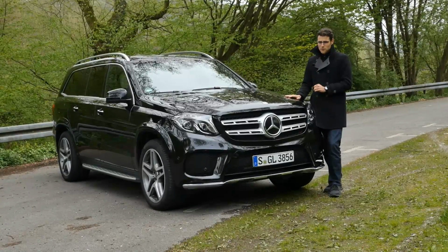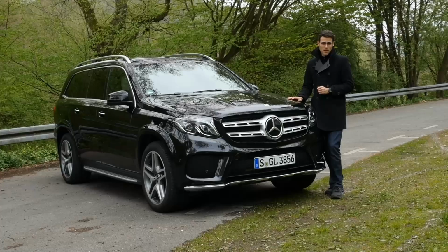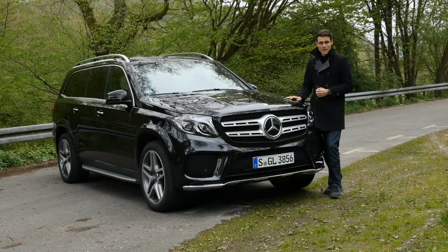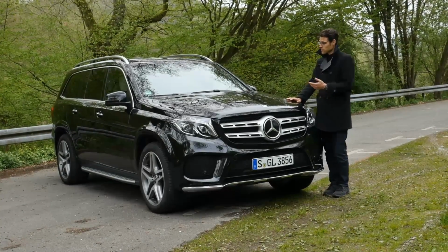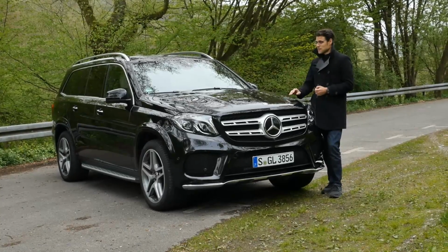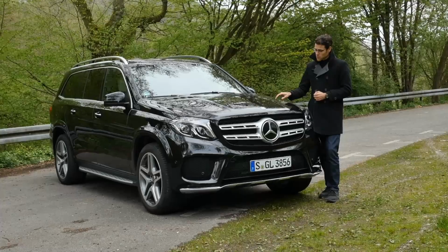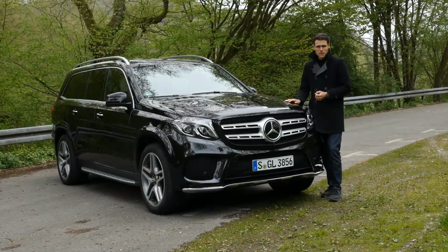What I would love to see would be that we could also slide the second row, then it would be perfect. So a lot of room, and that's what the car stands for. And driving-wise, so much luxury, so much comfort, one of the most comfortable cars overall there is. Definitely with the high seating position and also the great air suspension we have here. And also with the V6, totally enough, it doesn't need to be more powerful.